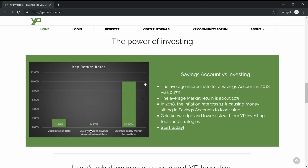What does this mean? This means that, let's say there is a can of pop for $1, and if the inflation rate was 100% that year, that means the can of pop is now going to cost $2. So the value of the dollar went down, meaning you needed more dollars to buy one can of pop. And in the US, the inflation rate is on average 2% a year. And this is very important and something that you need to take into account when you're investing.